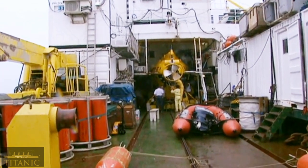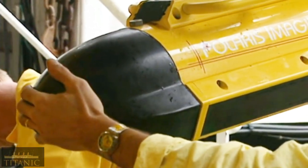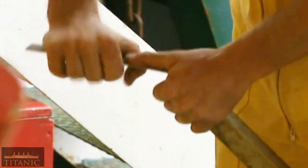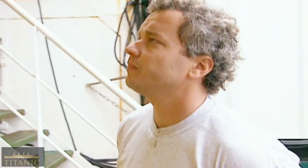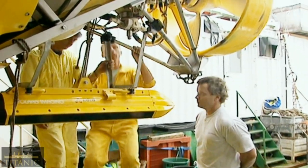Over the past several days, the crew of Nadir has been busy modifying Nautile. The submersible is outfitted with another of Paul Mathias's sonar devices. Mathias will attempt a first. Using new software technology, he will try to create the first archaeological map of the entire wreck site, which is almost 1 square mile.